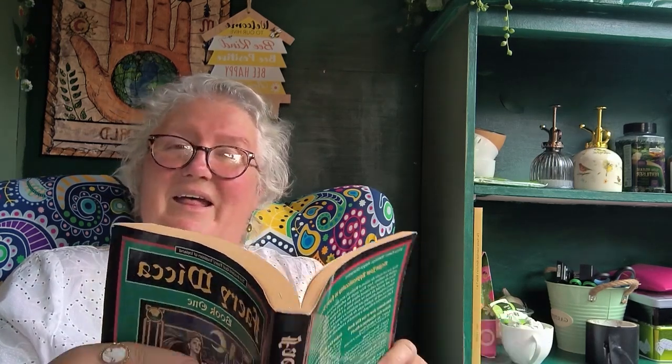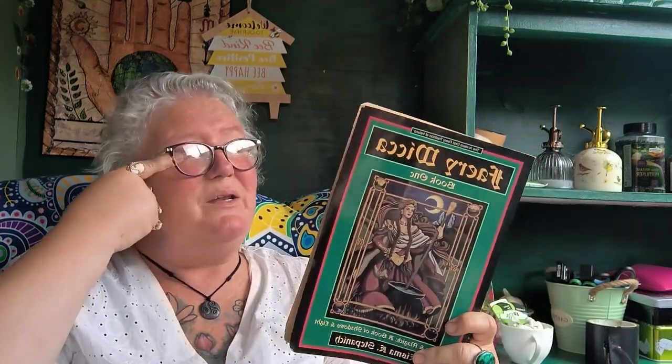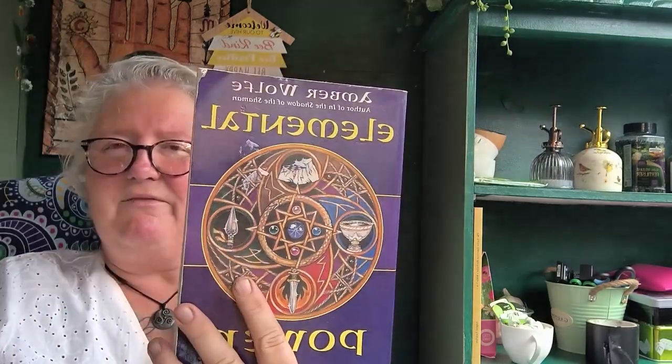So, that's the last of the books that were given to me. This one, the Fairy Wicca. I think this is going to be lovely, particularly as there's a little bit of poetry through it too. Beautiful. By Oak, Ash and Thorn is a definite. Elemental Power is a definite.